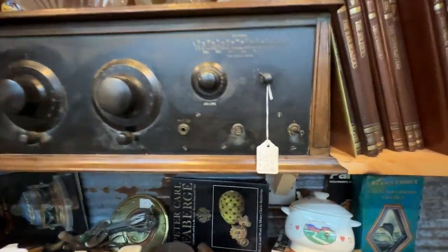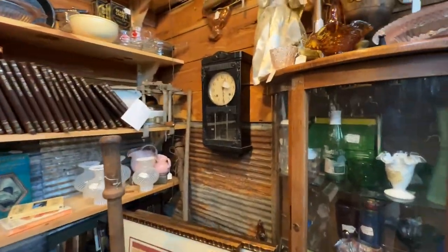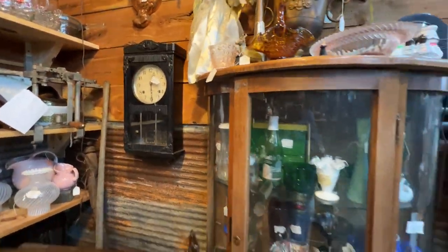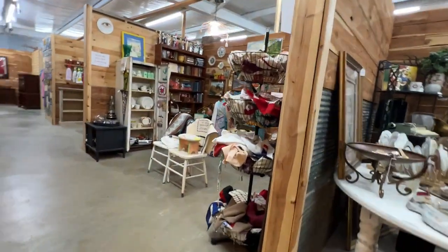Check out this old radio. I don't think I've ever seen anything like this one. It was pretty unique. And here's another one of the old clocks. Brings back memories for me. And there's a pitcher and bowl stand.